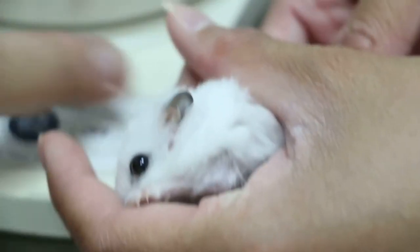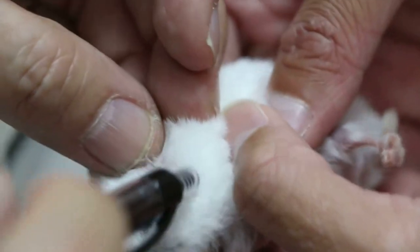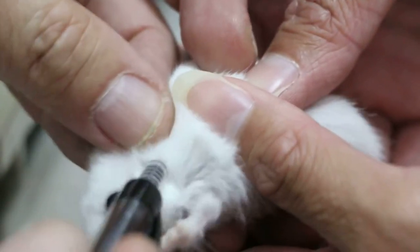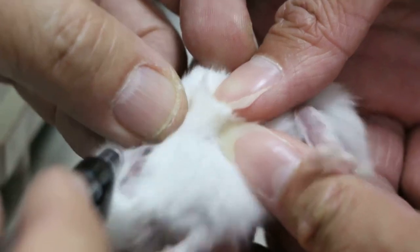Now there's a wart there. It happened recently. The other side, right? You gotta put your hand here so that he can focus. Can focus or not? Okay, where's the wart? Okay, this hamster has a wart there. The ear may have a wart also or not. Anyway, there's a wart. Maybe from the ear. Oh, there's a wart there.